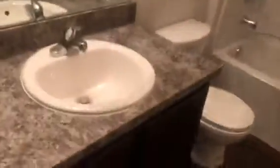This is the foyer and the first bedroom. Hall bathroom. Has a linen closet. And then guest bedroom two.